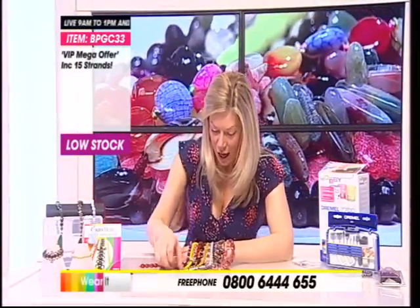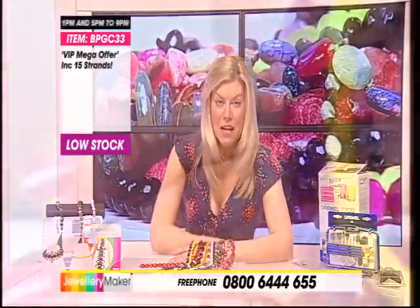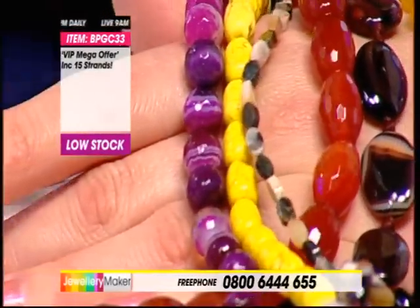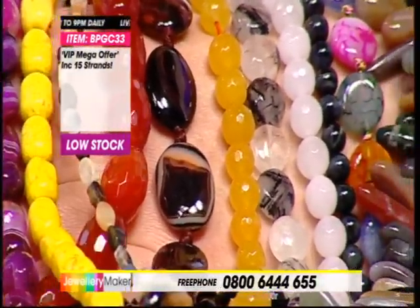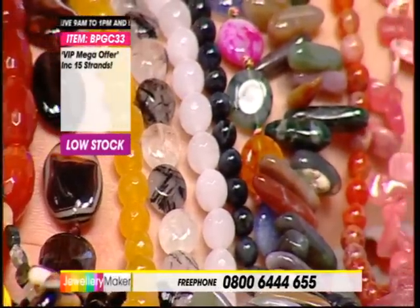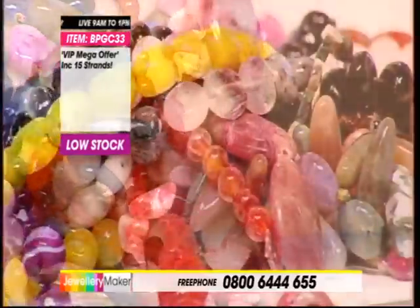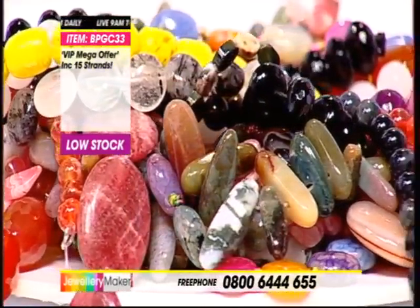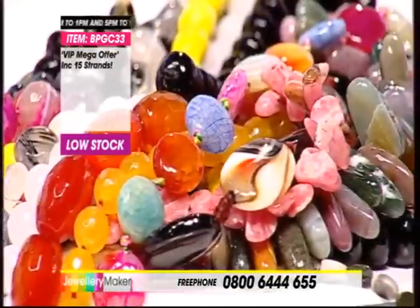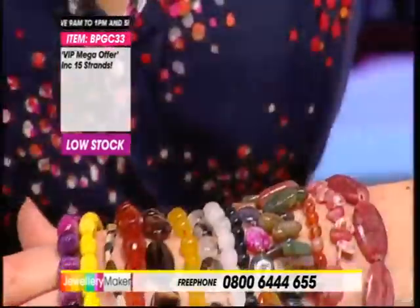15 strands of gemstone. Now, this has to command a higher price, because you've got 15 individual strands here. You should be paying almost £61 for the privilege of that. Even that is good. I'm sure you could pay £10 easily for a strand of gems. Times that by 15, you're looking at £150. We don't want to do that, obviously. So you could be paying a much higher price here, but we are going to slash that price, and it's a big one here today.